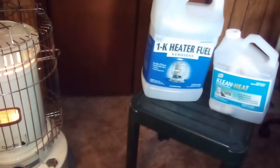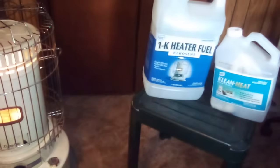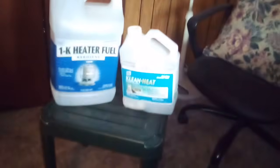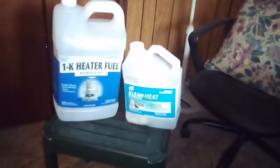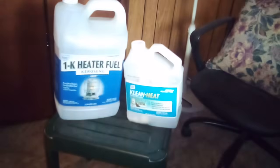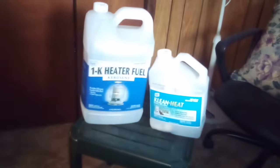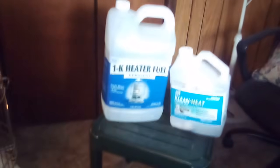So I filled it up with the K1 kerosene. Nothing. I shut it down. No smell. I said, that's it. It's something. They're taking something out of the Klean Heat, or adding something to it. I don't know exactly. I'm not a chemist, and I have no idea what they do to it. But there is something about that fuel when you shut it down. But like I said, when it's burning, you smell nothing, zero smell. I mean, it is cleaner. It is cleaner than K1 while it's burning.